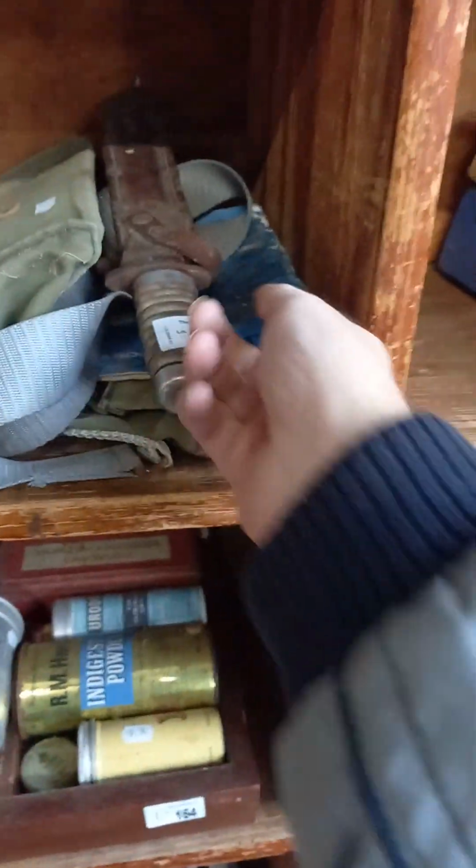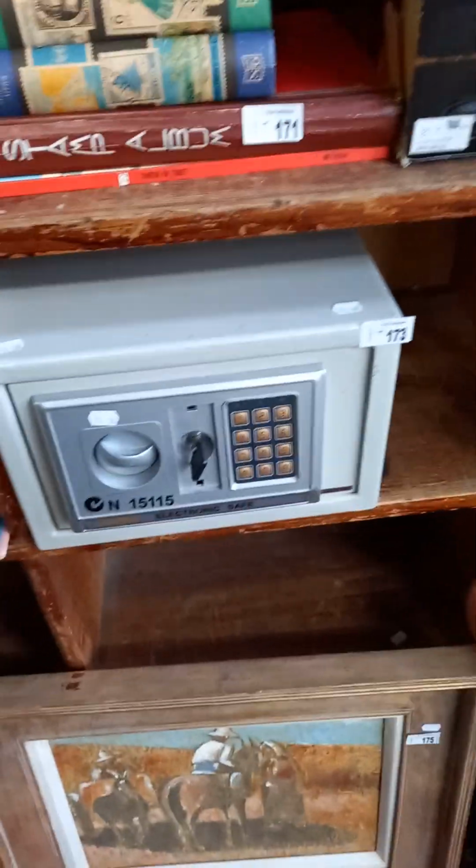Good thing. Blokey gear. This knife looks to be made out of an old bayonet. There's a pretty cool little Volkswagen Combi van transporter manual in there as well. Trading cards, stamps, a safe. Got some nice pictures this week.